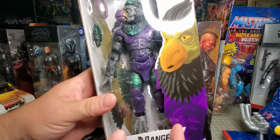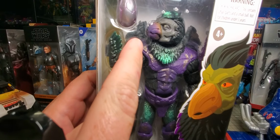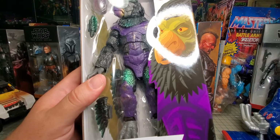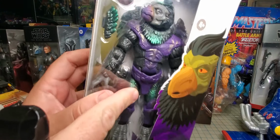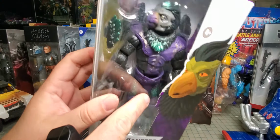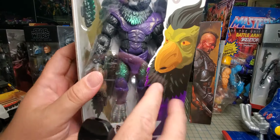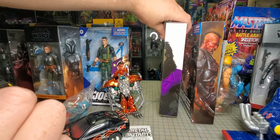Yeah, he's real heavy. You can tell he's got this iridescent, like a chameleon paint job almost, the color shifting paint. So yeah, I don't know, it looks really freaking cool though. So I just went ahead and grabbed it, thought why not.